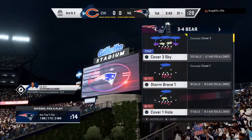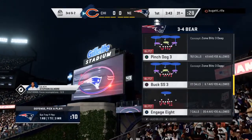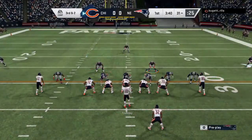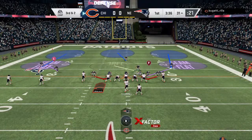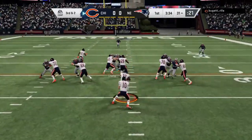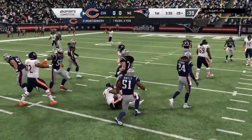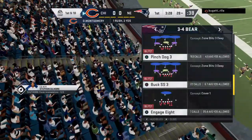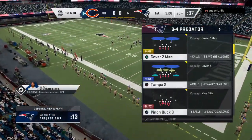Yeah, I think now 3rd and 2, that defense ready to stiffen up and stop that run. First carry now for David Montgomery. And he's got the first as they'll bring him down at the 28-yard line. It's a first down following a gain of 3.